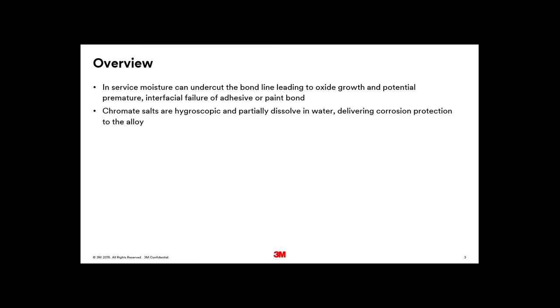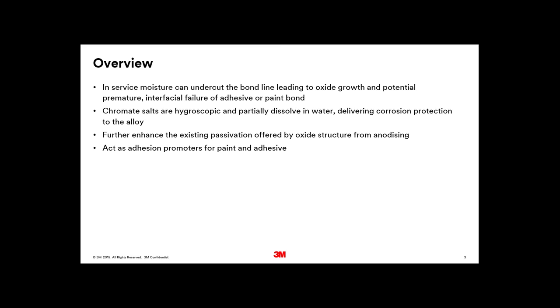The chemistry of this is not really fully understood, how these chromates actually protect the surface, but they have been used historically for 30, 40, 50 years, and there's a huge history of using these products, so it's generally accepted that chromates are the best method of providing corrosion resistance. In the particular case of aluminium, they will enhance the original passivation offered by the oxide structure from anodizing. And they also act as adhesion promoters for the paint and the adhesive.